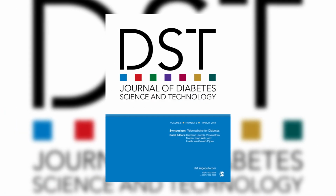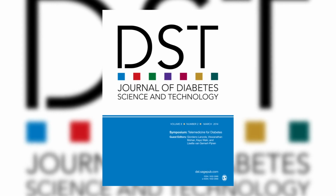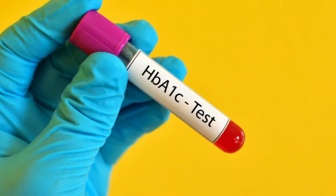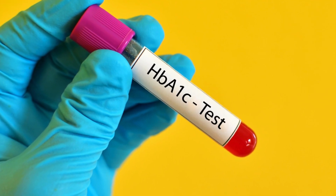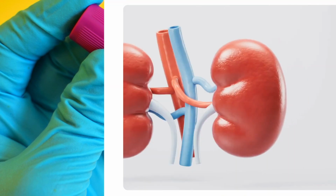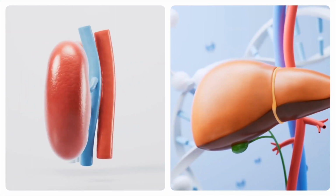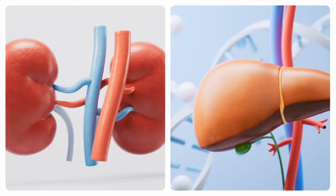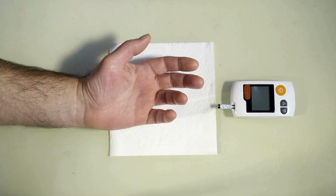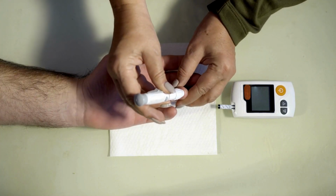A study in the Journal of Diabetes Science and Technology found that in patients with end-stage kidney disease, A1C tests underestimated average blood sugar levels by up to 1.5%. If you have known kidney or liver problems, your doctor might recommend alternative tests like fructosamine or glycated albumin to get a more accurate picture of your blood sugar control.